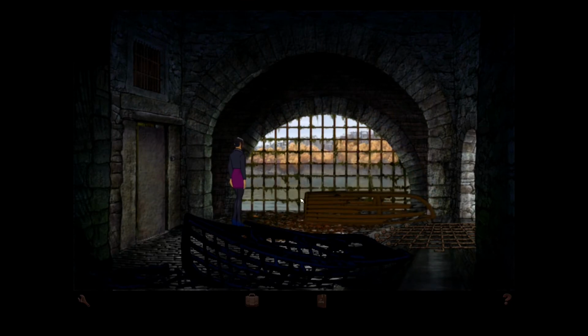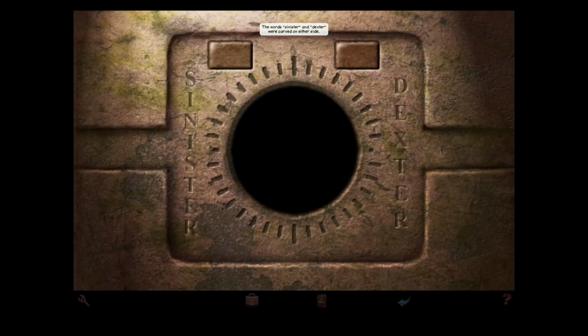Oops. An old shell case. I wondered what that was doing there. The words sinister and Dexter were carved on either side. Now any good convent girl like me knows the old Roman for left, right, left, right. But what did it mean here?